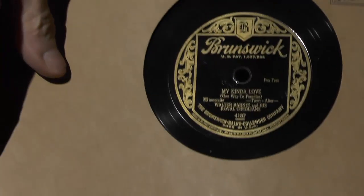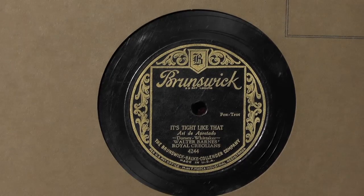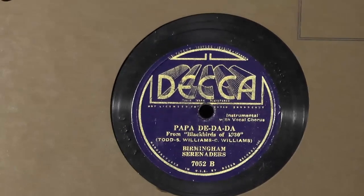5983 it looks like, by Walter Barnes and his Royal Creolians, $250 minimum. My Kind of Love. That's a great record. I think we may have played that on the Bid Request show. Or maybe we didn't get to it. We wanted to. Lot number 5984, $100 minimum. Another Walter Barnes, Brunswick. This is lot number 6012, Birmingham Serenaders, Papa Di Da Da.